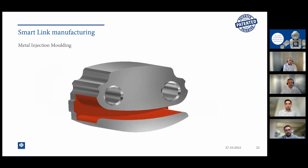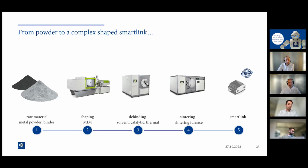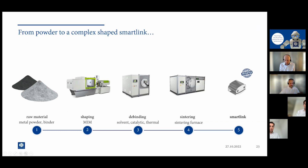All the described features directed the manufacturing method of the SmartLink to metal injection molding, which we have in-house since 1998. It is a production method to produce especially complex geometries, and especially the curve construction here is ideal for our technology. So just 2 slides to explain the MIM technology. In the first step, a metal powder is mixed with a binder. The so-called feedstock is then injected in conventional injection machines. This process makes it possible to create extremely complex geometries, which in conventional production methods could not be reached.